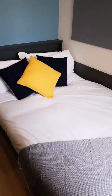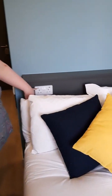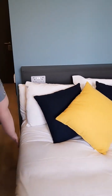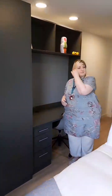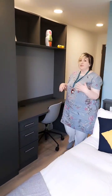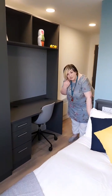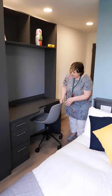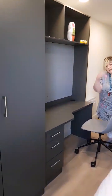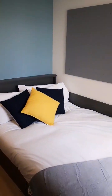As you can see here, there's USB fittings on all of the plugs, so you can charge your phone safely. We've underbed storage. All of the storage is soft close, so there's no banging of drawers, just be respectful of your neighbours. We also have light switches here, so you can control your lights from your bed. And we've lots of sockets underneath the desk, so no need to use extension cables. There should be plenty there.